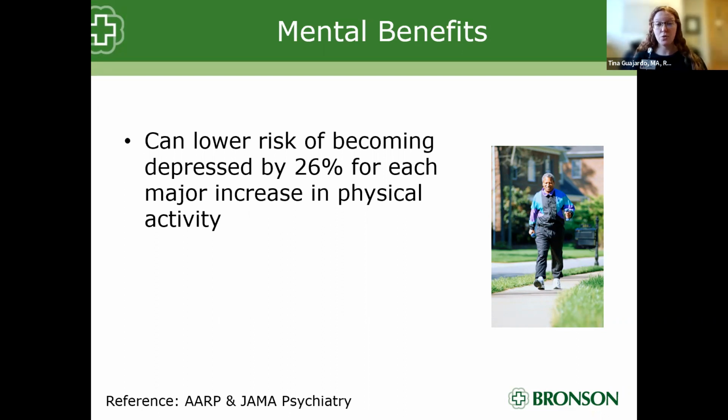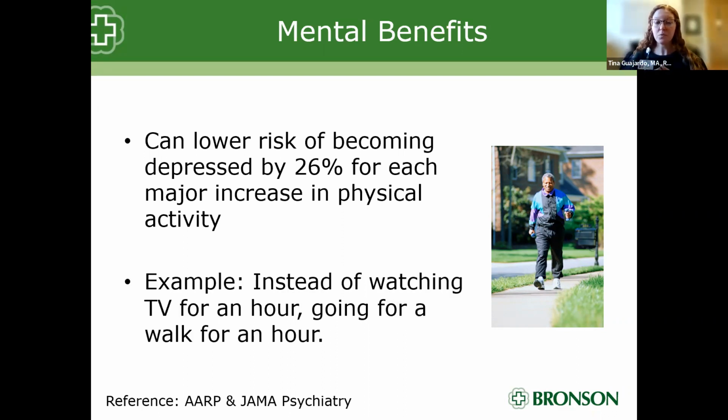So this research showed that walking can actually lower your risk of becoming depressed by 26% for each major increase in physical activity. So what was the study showing as far as that major increase in physical activity? Well, their example was that instead of watching TV for an hour, that major increase would be swapping that television time for going for a walk for an hour. That swap actually shows that we can decrease our risk of becoming depressed by 26% for each of those major increases in physical activity. I thought that was pretty astounding.